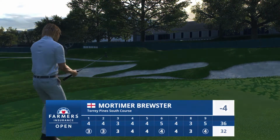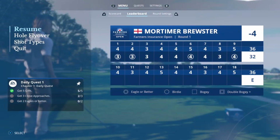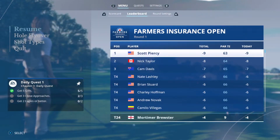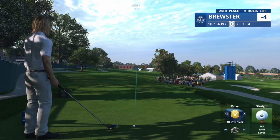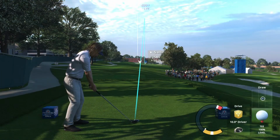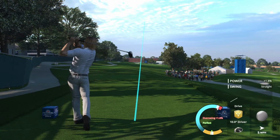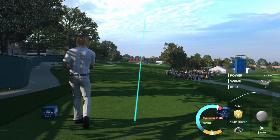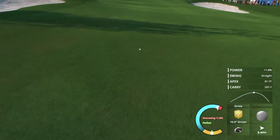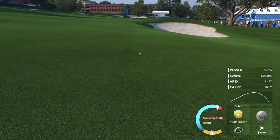Yep, that's nicely done. It's a birdie here at the ninth. And that'll mean this is a 32 on the front, 4 under par. Boy, a good round going here on this Thursday, and that, another fine effort off the tee.